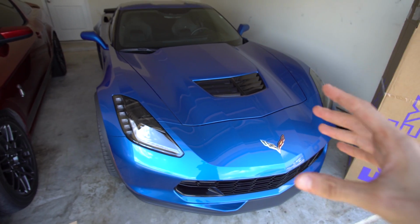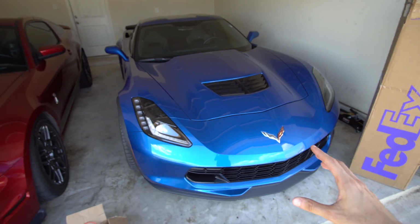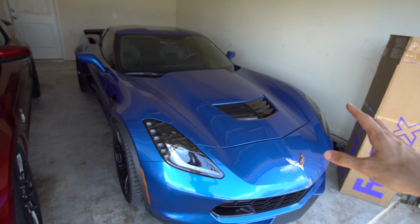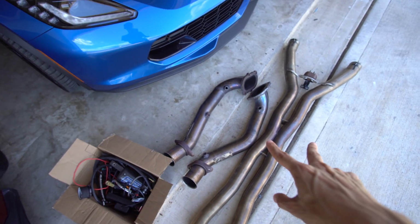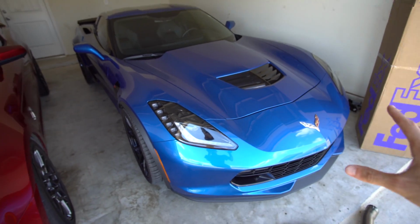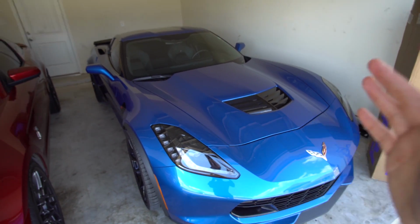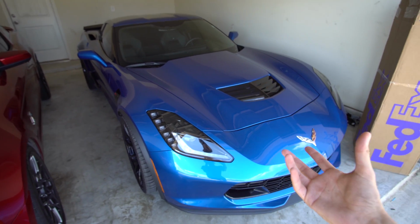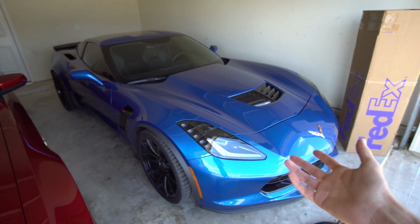When they got the car in, they popped the hood, saw that it was modified, and they didn't want to sell it like that. So they returned it back to stock and put a brand new stock tuned ECU in it. They removed the exhaust, the meth kit, and the pulley, and put everything back to stock. They just left the AFE intake on there and then put the car up for sale. I ended up buying the car, didn't know anything about it, and didn't know the whole story behind it.